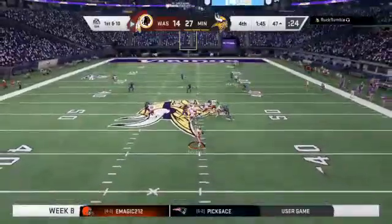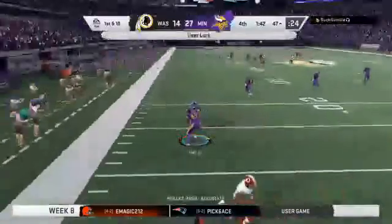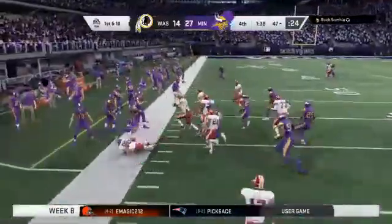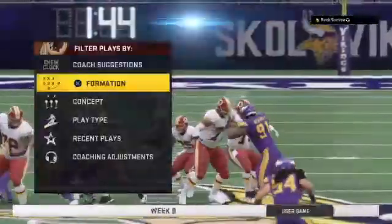On first down, it's Haskins. He's going to let it fly. And this is intercepted, and that should do it. Picked up by Anthony Harris. The rookie was trying to push it downfield, but the safety bit him.